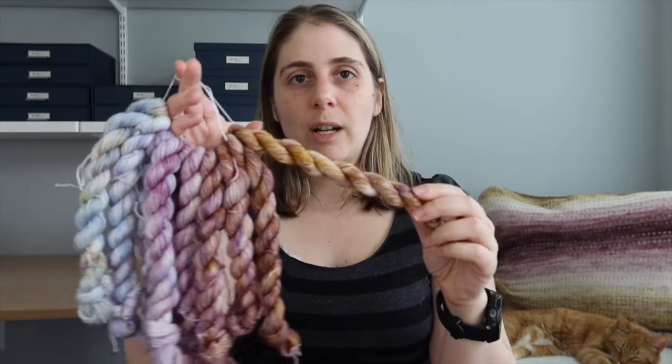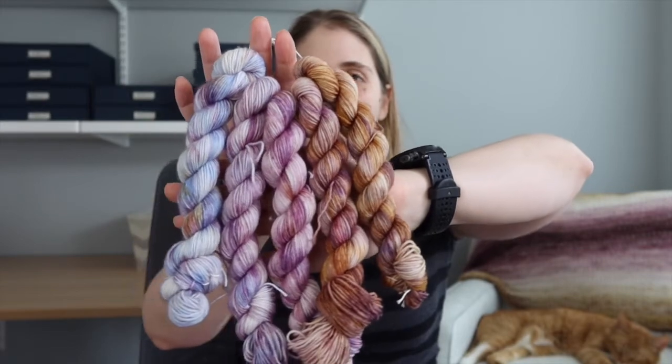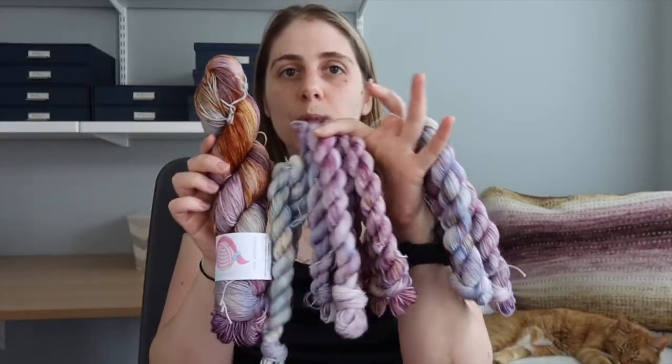These are 10 gram minis. This is the 10 skein version. I also have this with 20 gram minis. And then I also have the 5 skein set where you get a little bit of everything. This is the 20 gram minis, but also available on 10 gram minis. So we have Bejeweled and then the Bejeweled gradient set.